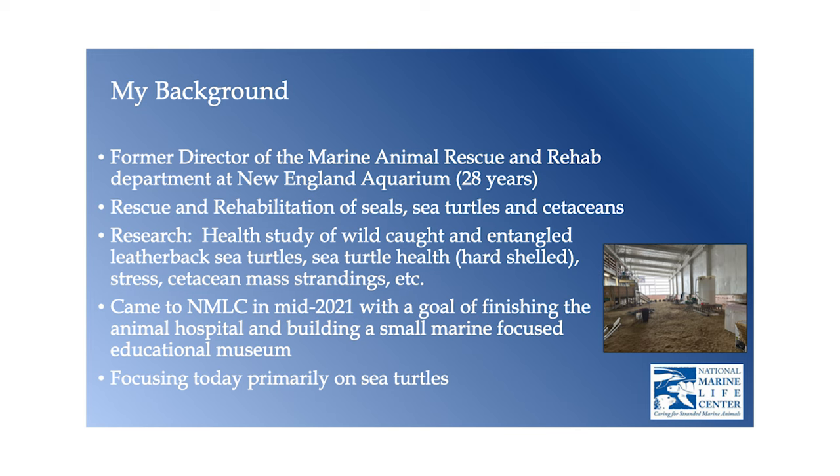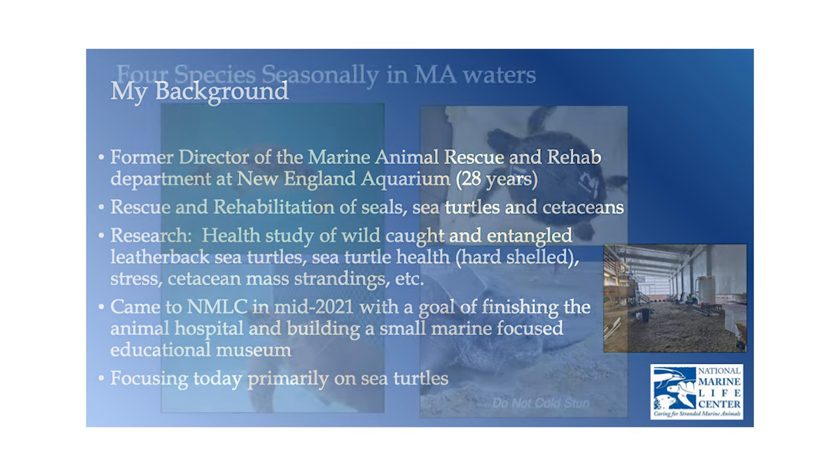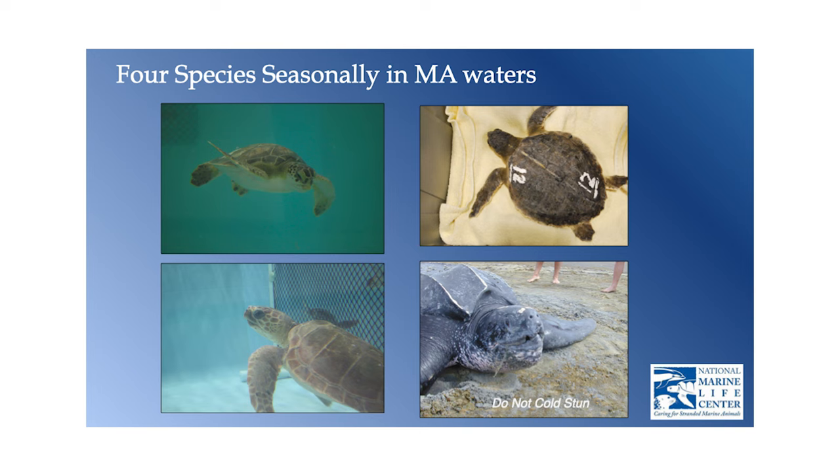I will mention that when I came to do a walkthrough at the National Marine Life Center and I saw the hospital, you can see in the photo, I found so much undeveloped real estate inside the hospital. And this is going to be key to helping us solve the crisis here on Cape Cod with endangered turtles. If we can build that out, we can be more effective in supporting these animals until they're healthy enough to fly out to other institutions.